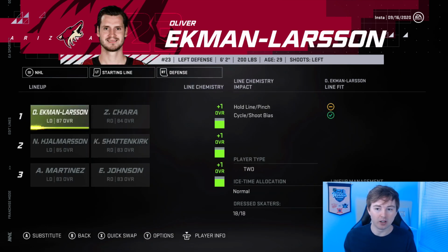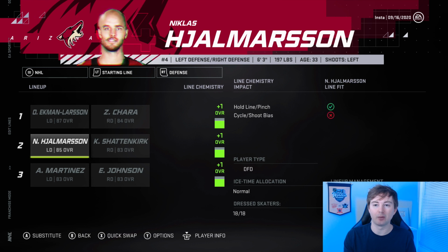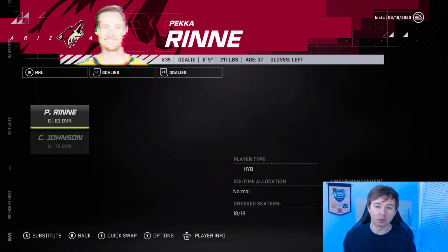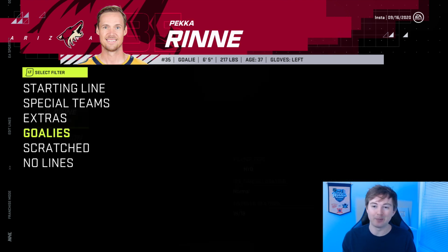Defensively, all +1. You got Ekman-Larsson playing with Chara on the top pair, so you got the offensive, defensive. Same with the second pair. Shattenkirk's the offensive guy, Dremel's the defensive guy. Martinez and Johnson on the bottom pair. Probably one of the better bottom pairs in the NHL right now. So I think a solid top 6D. Goaltending, of course, Rene is our starter. Johnson backing him up. We're definitely going to need Rene to play a bit better than 83.